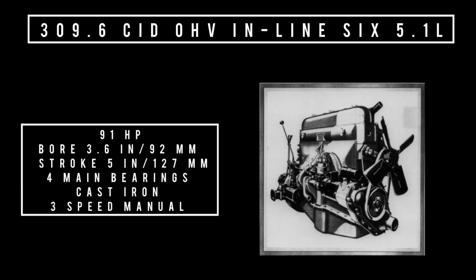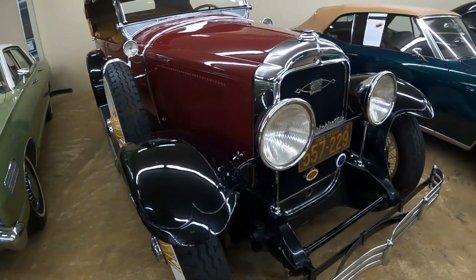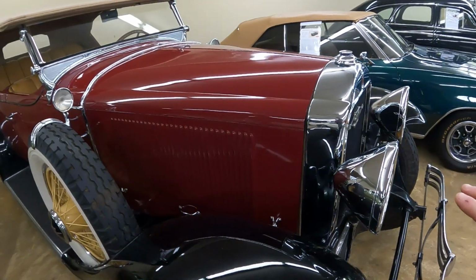Moving on to engines. Only one engine on offer for the 129 series, and that was a 309.6 cubic inch displacement overhead valve inline 6, 5.1 liters. It made 91 horsepower. The rest of the power output figures are inconclusive. It doesn't give a torque figure, and it doesn't tell me what RPM the 91 horsepower was achieved at. But bore was 3.6 inches, stroke was 5 inches, 4 main bearings, built of cast iron, backed by a 3-speed manual transmission.